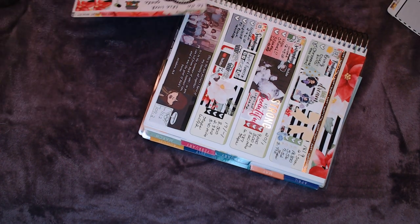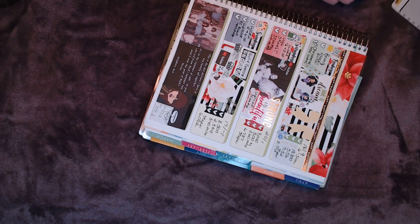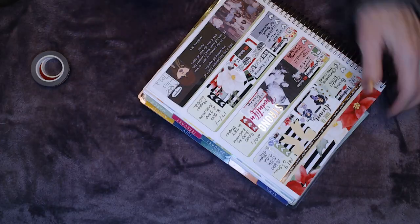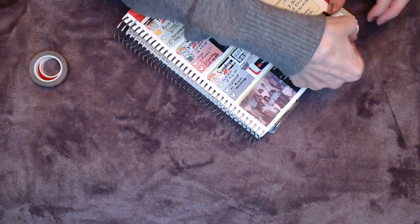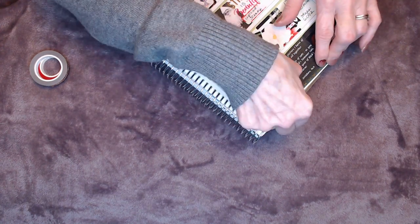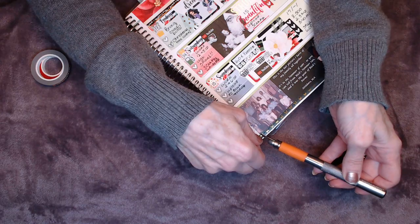Also on Sunday, and I know I've been kind of tracking my water and my exercise and the YouTube time. I knew I didn't do YouTube every day this week, but I did exercise every day this week, and I did get all my water in. So I used the check boxes on that for Sunday to have that all in. Now I'm just going to start filling in and adding some washi.